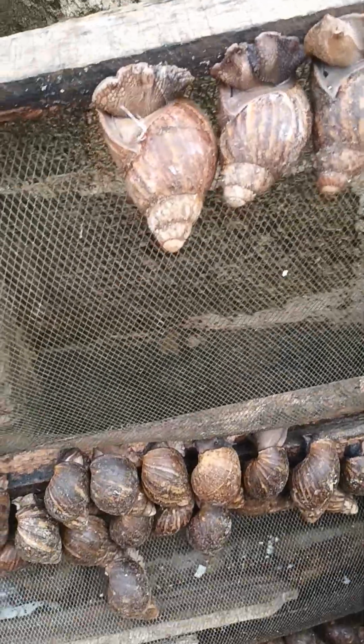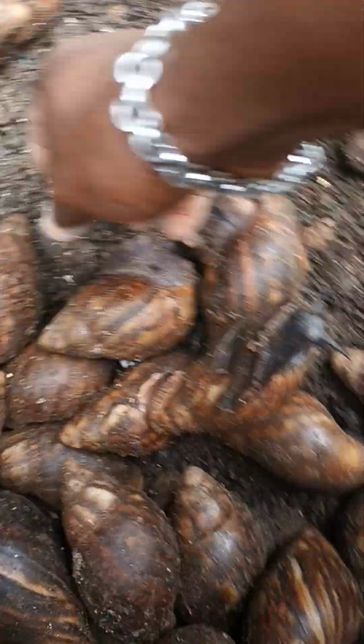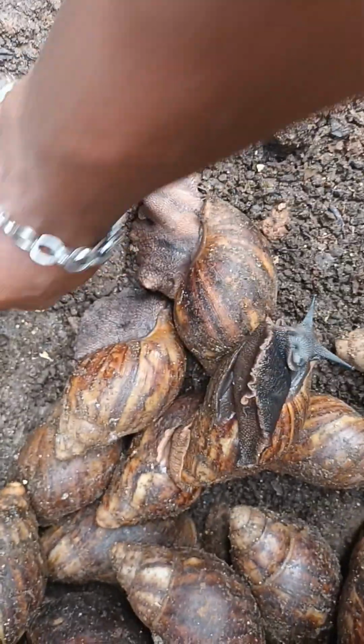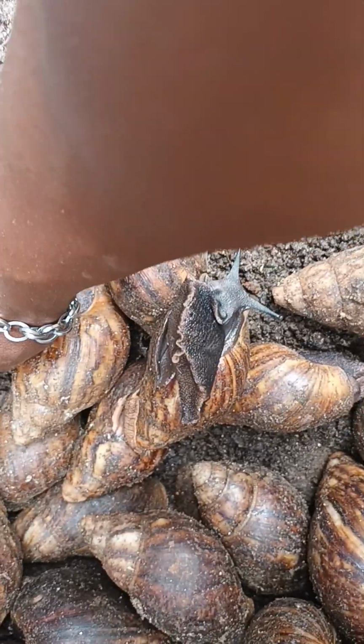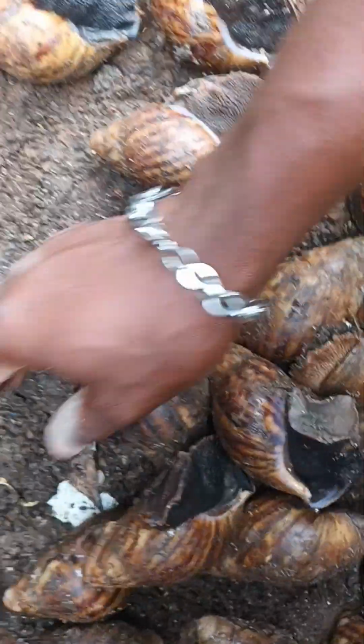If you take care of your snail, if you give them good food, you have good time for them, they will give you their best. Can you see? I'm sure this snail here must have laid an average of 7 eggs, but now I can just account for 3. Just 3. The other 4 had been broken.